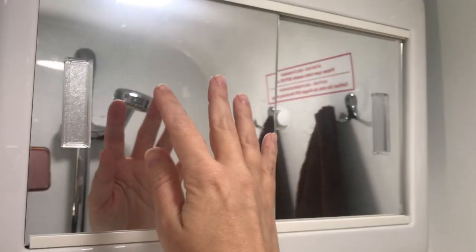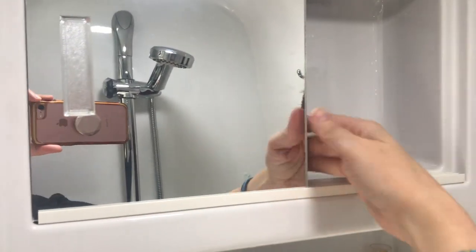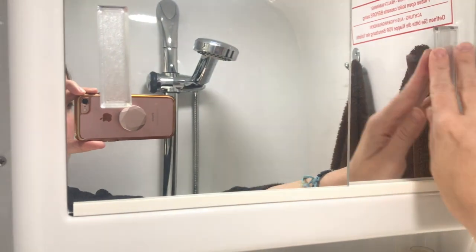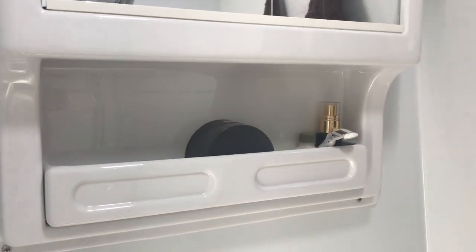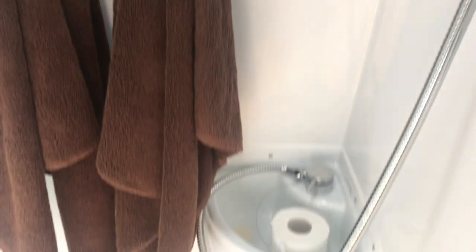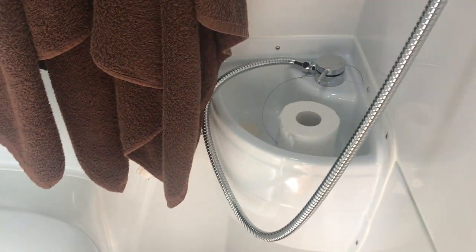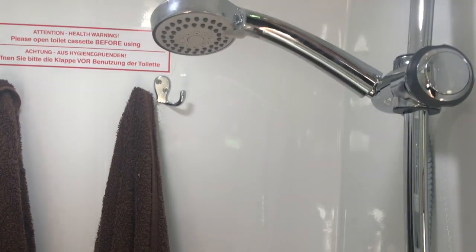So let me show you the bathroom. You've got a little bit of storage. It's locked for driving, so there's a pretty decent space, we keep shampoo and conditioner up there, a little ledge that we keep our toothpaste and toothbrush and stuff in, a couple towel hooks, and then the shower, and then this tiny little sink, which we just use as a toilet paper holder because it doesn't even have a faucet. You just have to use the shower head.